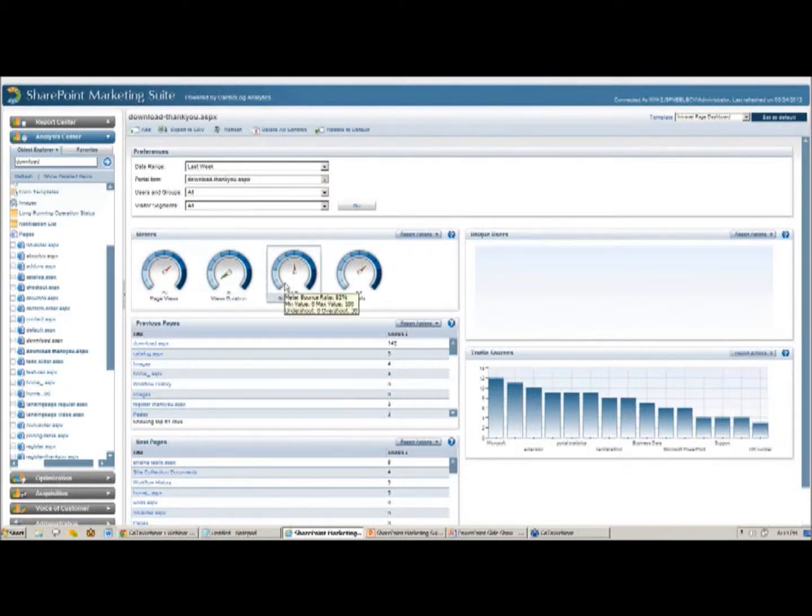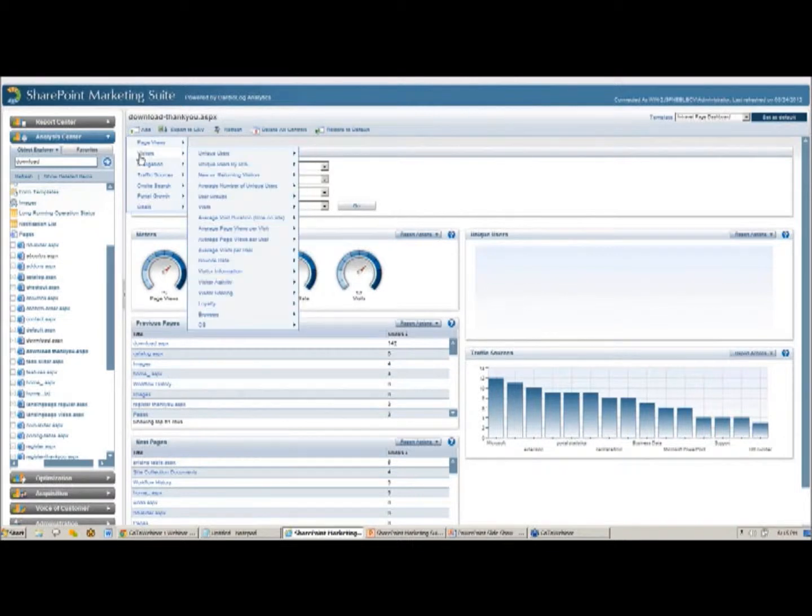So here I'll search for a download, and I'll simply sync my Explorer on the download thank you page. Now by clicking on this page, again, I'll receive an instant dashboard with real-time web analytics for this specific SharePoint page. And this will show us information for today as the default. So again, we're going to see here some real-time information. Let's see if in my demo environment there's any info for today.